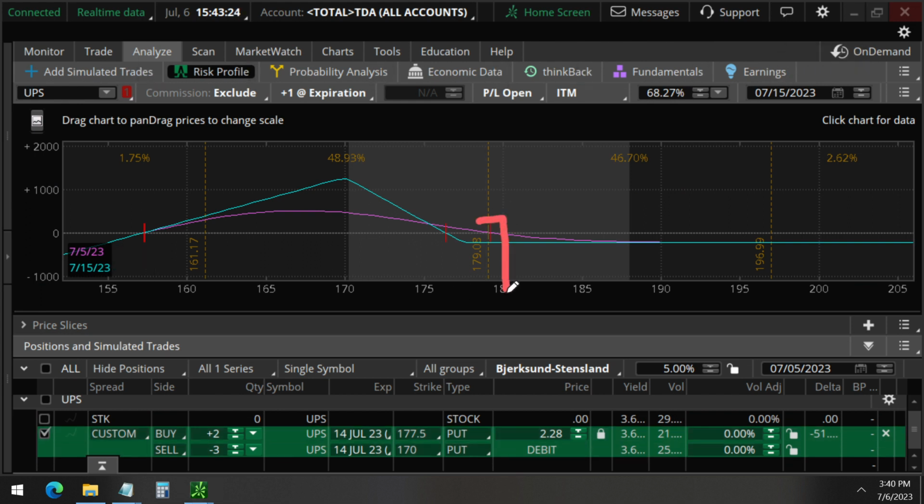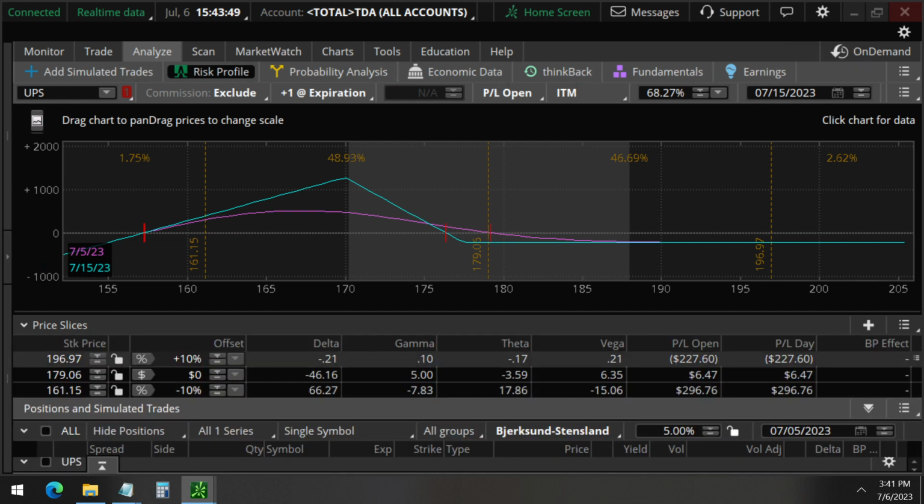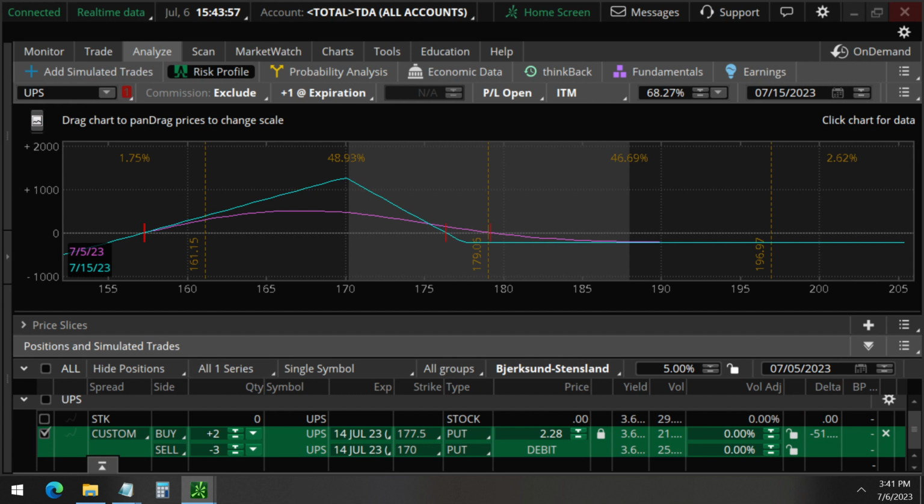You can see here, UPS at 179, if it goes down on the price on the x-axis, this trade on the purple and blue line becomes more profitable because it'd be above that 0 line here. That's profit on the y-axis. Anything above is profit, anything below is a loss, right? When we take a look at the deltas, you can also see that negative 46 means this is a short position, bearish. Keep that in mind. This is assuming that both were opening trades.